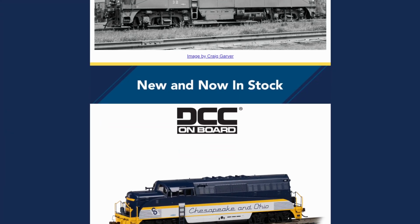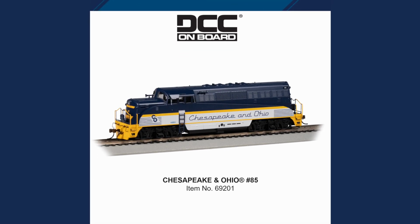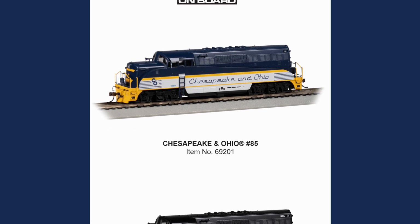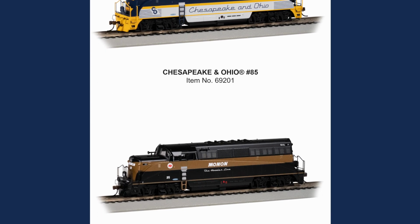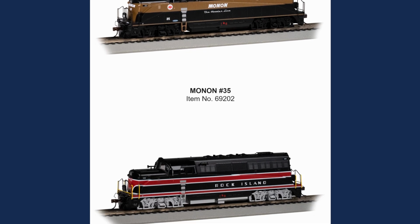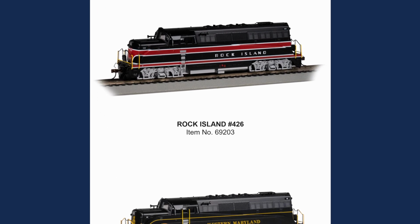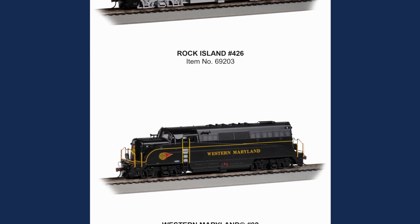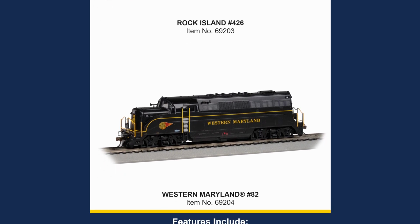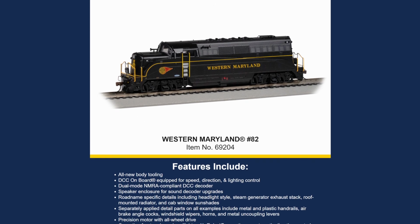And here's a look at the total 4 paint schemes and total 4 road numbers. So the paint schemes, or the items you see here on the screen, are the only ones that they have. These do not come with sound. They're just DCC on board. And James Wright recently did a review on these. Not a big fan, in my personal opinion. I'll try to keep it out of it, but definitely check that out if you're interested.